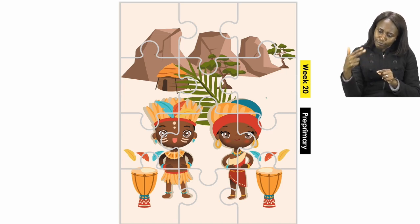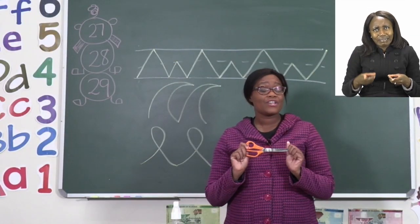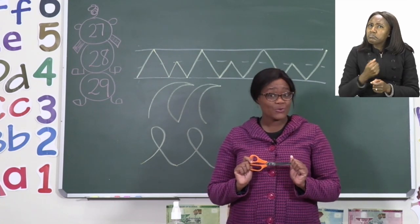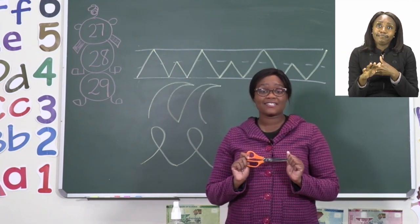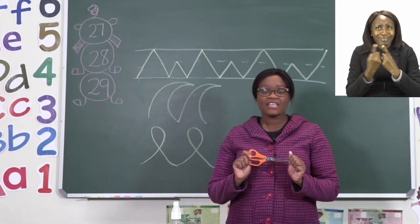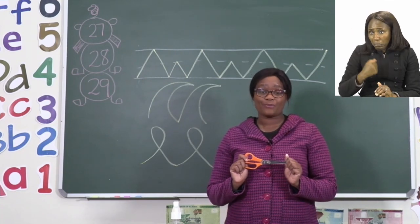Now, boys and girls, a pair of scissors can be very dangerous. If you're going to use a pair of scissors, make sure that there is an adult in the room and make sure that you use it carefully. After you are done using your pair of scissors, please put it away. It is not a toy. If you're not able to cut your puzzle, please ask an adult to help you.